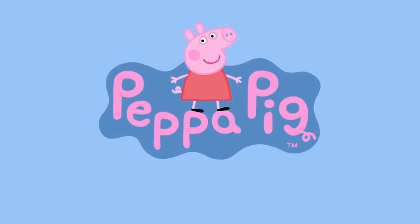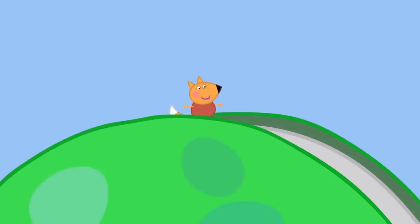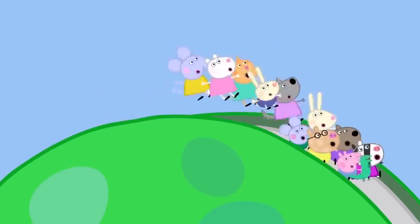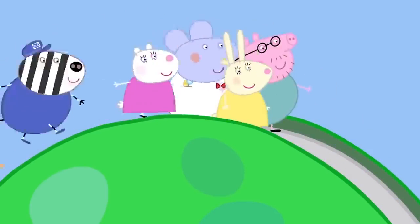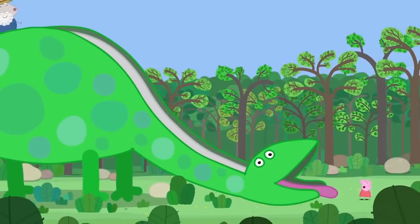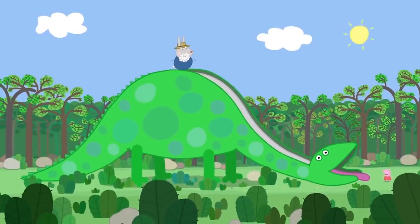Peppa Pig. It's a big slide. Whee! Whoa! Whee! Wow! It's a big dinosaur. Yes, it's my whopping, ginormous dinosaur slide!